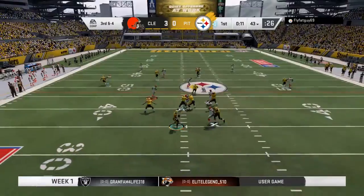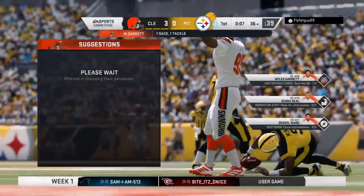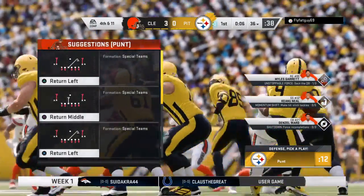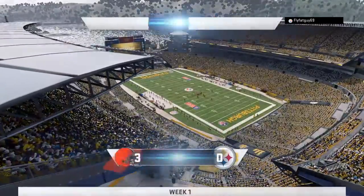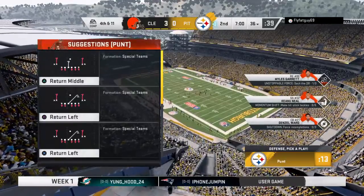To throw, McNair. Nowhere to escape, and he goes down. In for the sack, Myles Garrett. A loss of 7. It's 4th down. So on now is the Clemson man, Bradley Pinion, to punt this one away. 3-0 after 1 on EA Sports.